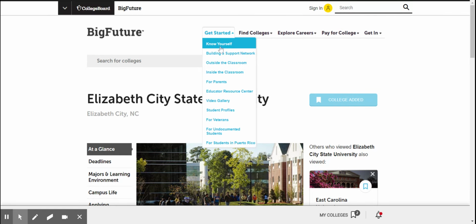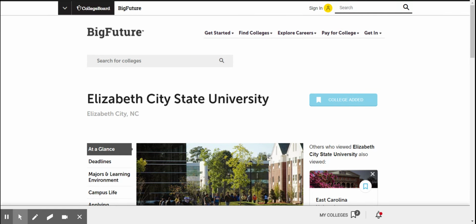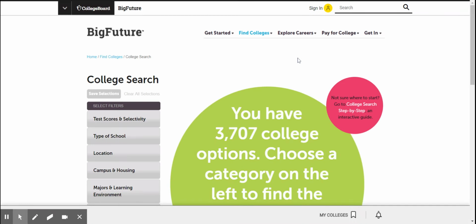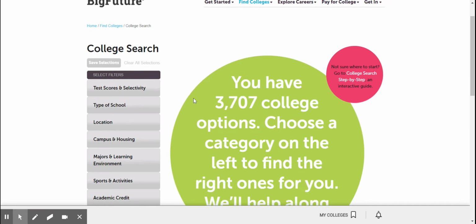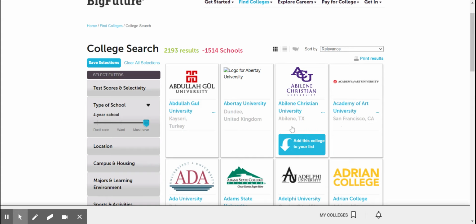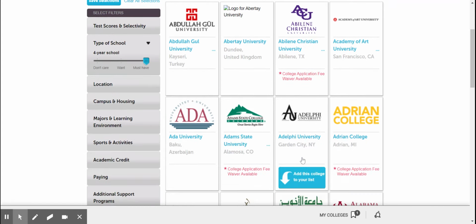If I want to know more about those colleges and universities, I can just go back. It's going to make me start all over again because I don't have a student account. But the great thing is that you do. So you won't have to do this all over again. So I'm just going to quickly do a 4-year institution and click on anything. All right, so you're going to continue to do this and add colleges to your list.